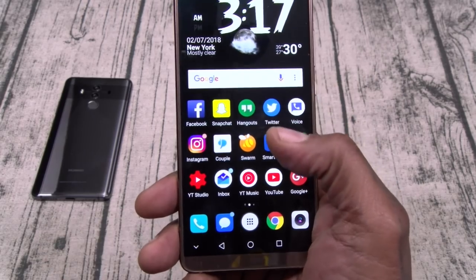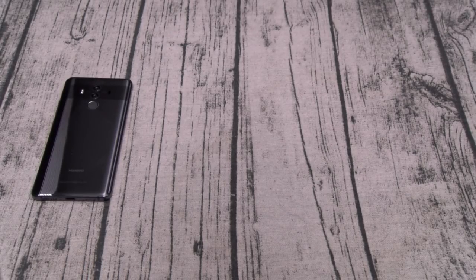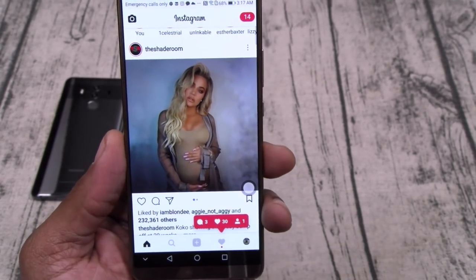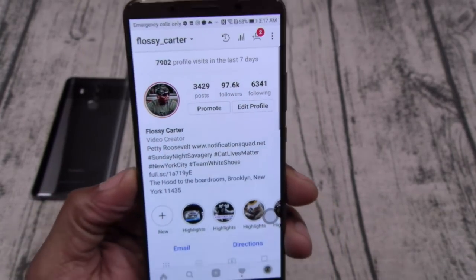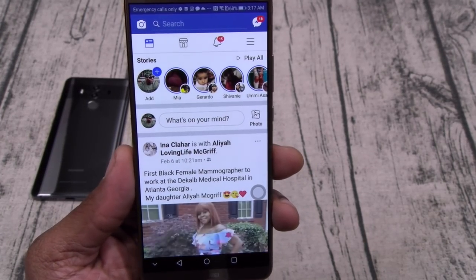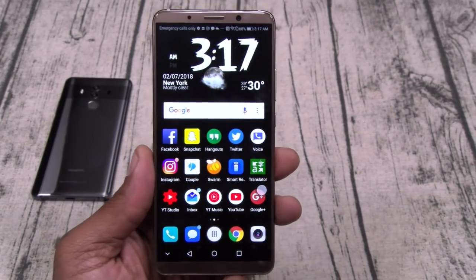Now look, pay attention to my phone. You see, I got the black wallpaper. Let me go to Instagram. Real quick, off. Make sure there's no thought activity. All right. Go to Instagram. Okay. Oh, okay. Who that? Oh, okay. Oh, boo. All right, I'm just kidding. All right, so here's my Instagram. You see? Flossy Carter, that's me. That's my Instagram. Let's go to my Facebook. There's my Facebook, right? Y'all see me in the corner? That's me.